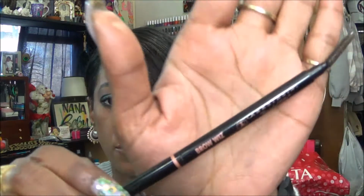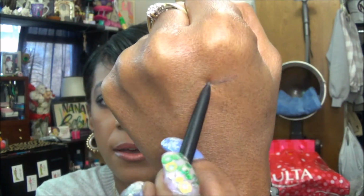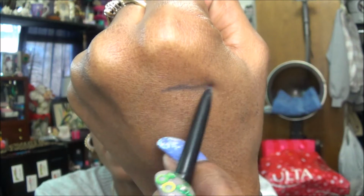So after moisturizing my skin, I decided to work on my eyebrows first. So I'm still using my Anastasia Brow Wiz, and this is in the color Ebony. I'm going to quickly do a swatch of that. Now, I know I said I won't be buying these anymore because some of the ones that I have bought, they broke on me. I do like it, but I can find cheaper brow pencils that I can use, but I will continue to use this next product.